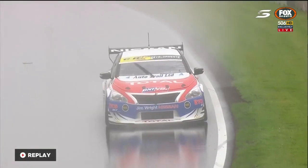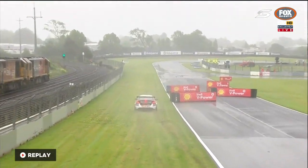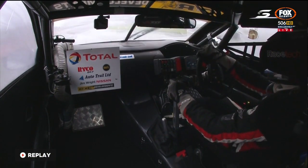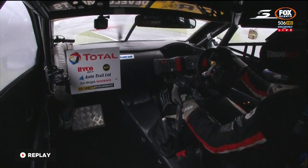This is what it was like as he tried to get his car arrested at turn 5. And that is a tricky crossover point from the new to old tarmac there. Plus, it's a long right-hand sweeper on the entrance. Getting the car stopped at turn 5 today will be tricky business. And just a rear brake locking moment there.